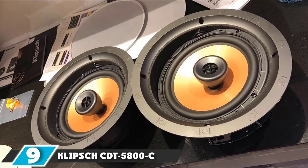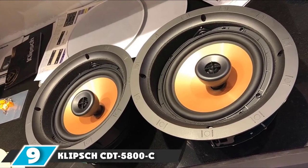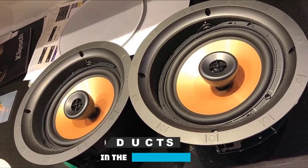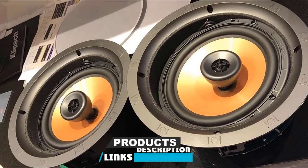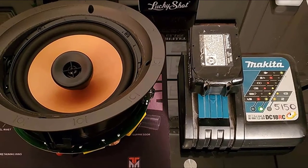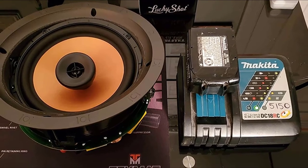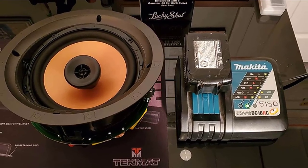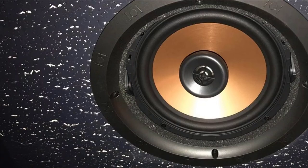Next at number 9, we have Klipsch CDT5800C Roman II Ceiling Speaker. It was a difficult choice, but we have found one of the best ceiling speakers for Atmos that can change your entire perception of audio settings. Who does not wish for incredible mounting speakers with premium-grade acoustic quality? You can easily obtain this dreamy gadget and set it up with a successful self-installation process.